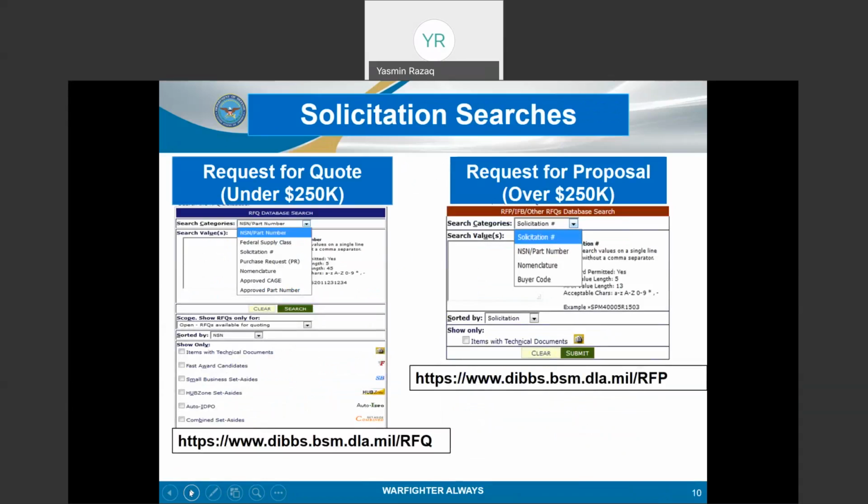This is a screenshot of the solicitation search pages that are in DIBS. On the right-hand side, on the left-hand side, is the request for quotes, which we call RFQs, and they have their own site on DIBS. These are solicitations that are under $250,000. And then on the left-hand side is a snapshot of the requests for proposals, which are over $250,000. Now, RFQs, requests for quotes, are less formal, and you can actually quote online for these solicitations.